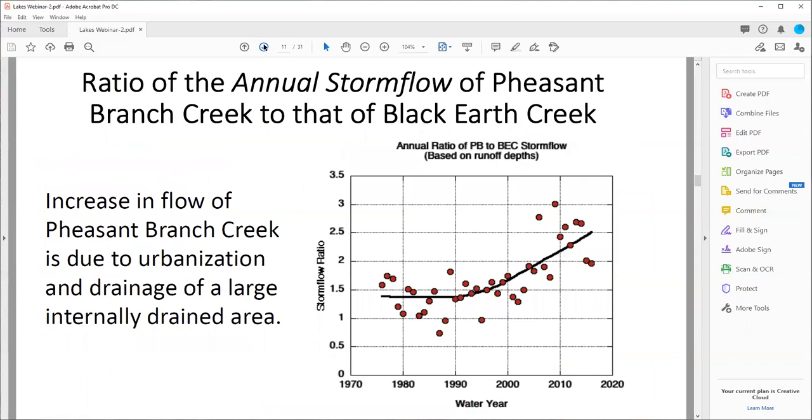Okay, this is a demonstration of what happens when you drain an internally drained area. On the west side of Madison, there's a Pheasant Branch, and Pheasant Branch has a north fork that heads south and a south fork that heads north, and they actually come together in that first slide that I showed you, the cover slide. That was pretty much at the junction of those two streams. And there was a fairly large internally drained area in the South Fork. It was like 20% of that watershed that Madison developed, because it was in Madison.